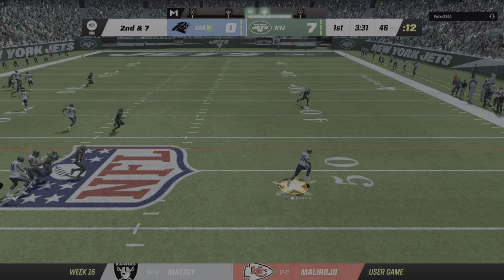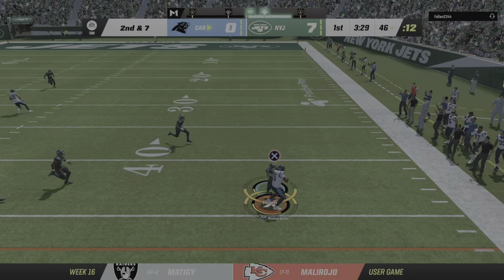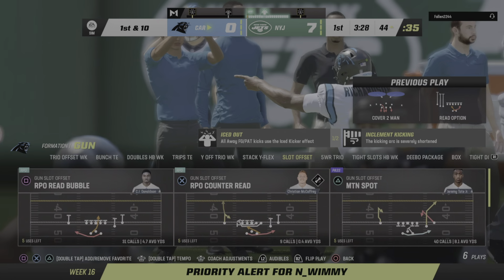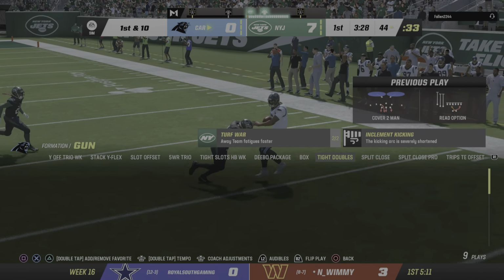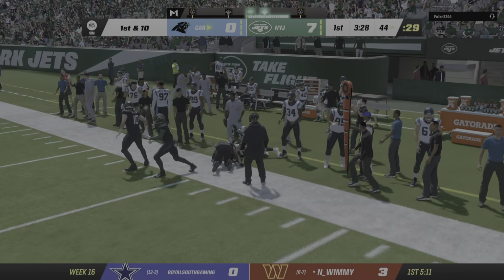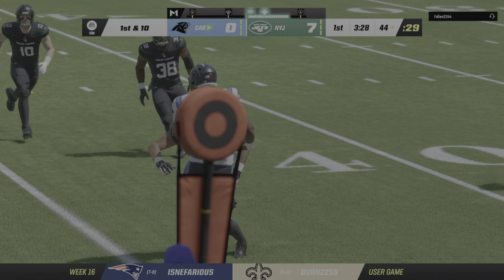He'll decide to keep this once more. And he gets this to the other side of midfield across the 45 before going out. Nice pickup, 10 yards and a first down on the keeper. Well, I tell you, there is no antidote for speed, even at the quarterback position, as he keeps it himself and turns it into good yardage.